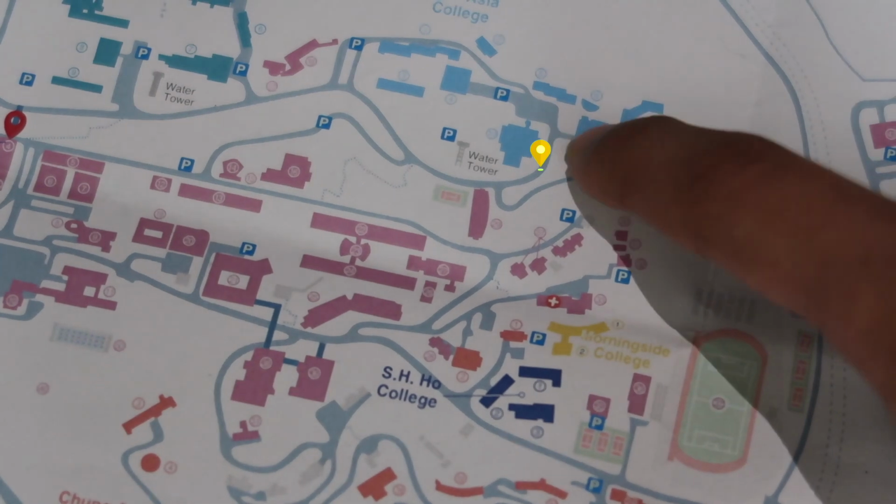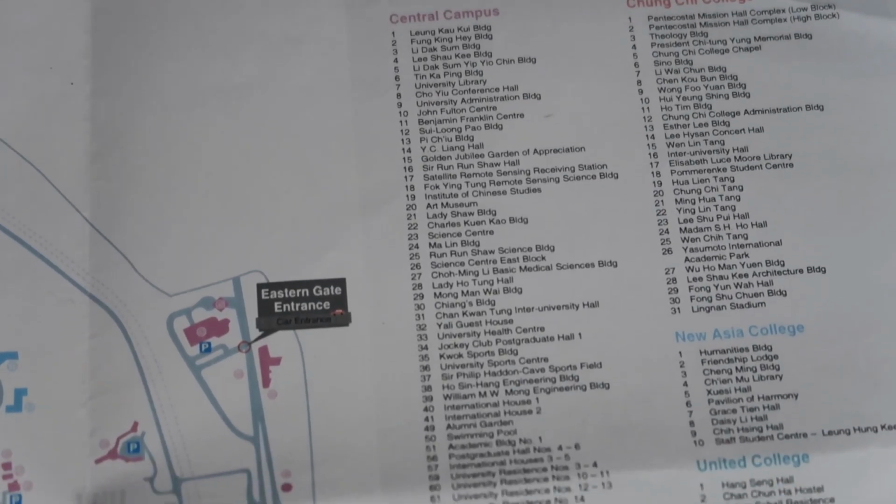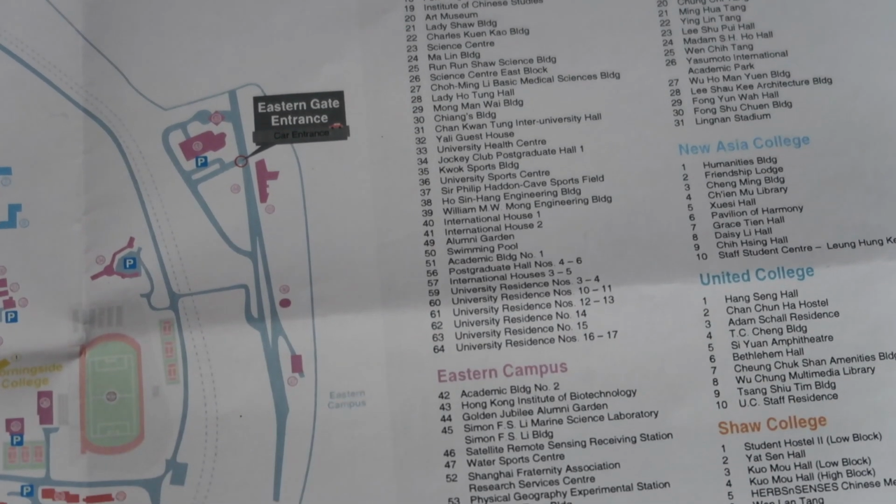From here, we will work our way down the university to the central campus, which consists of all these buildings. Man, I don't even want to leave this place. But without further ado, let's head to the main hub of CUHK, and then we will bust the biggest CUHK superstition.